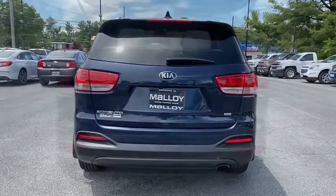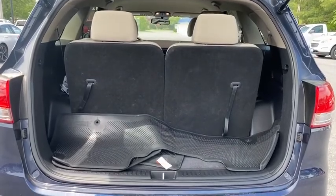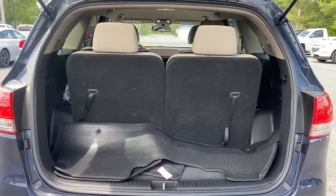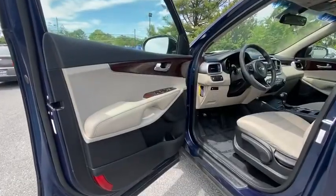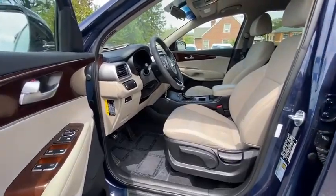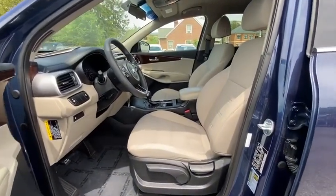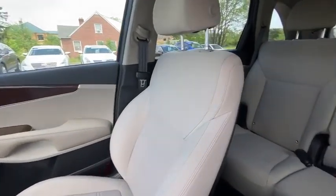Traction control, dual airbags, power steering, four-wheel disc brakes, rear window defroster, trip computer, power windows, security system, CD player, electronic stability control, panic alarm, tachometer, overhead console, remote keyless entry, brake assist, rear window wiper, driver vanity mirror, front reading lamps, tilt steering wheel.